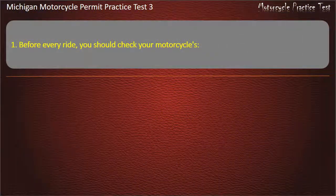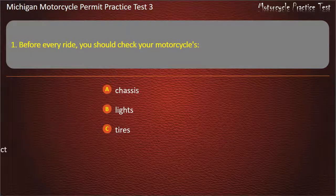Question 1. Before every ride, you should check your motorcycle's chassis, lights, tires. All these answers are correct. Answer. All these answers are correct.